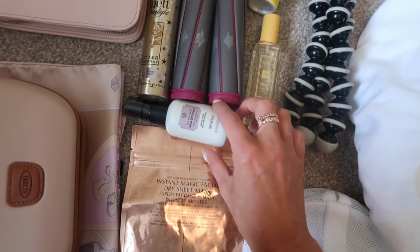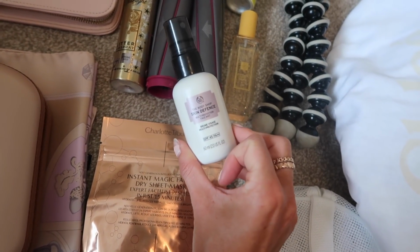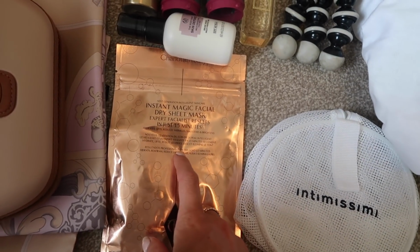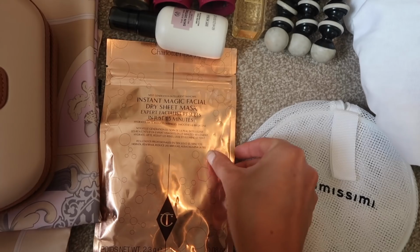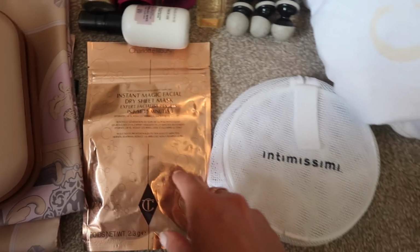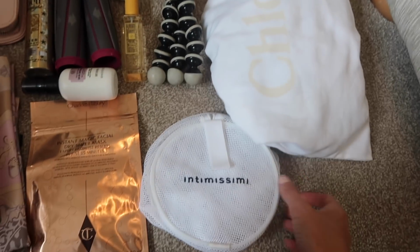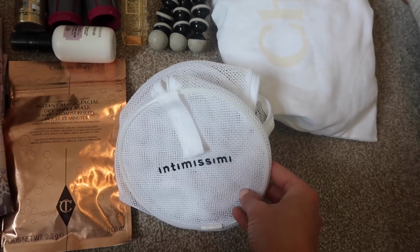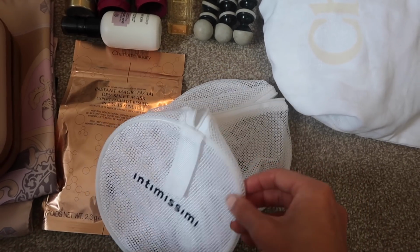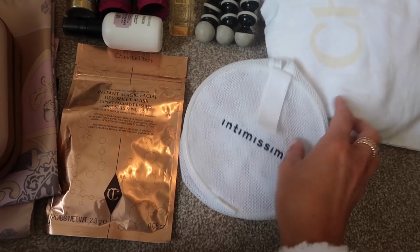Hairspray. This is a Mist SPF 50, again a nice small one from the Body Shop, great for rear application. Face mask from Charlotte Tilbury. This one is just really easy to pop in my suitcase, and I thought if I need a little bit of extra pampering, that'd be perfect. In this Chloe dust bag is my underwear, and when I've worn it, I always pop it in this little Intimissimi case. It's like a washing machine case, so you can shove this whole thing in your washing machine and it cleans your delicates for you.